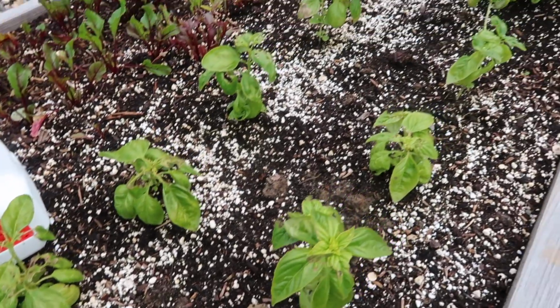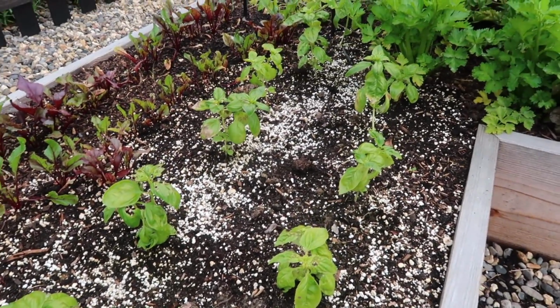So I'm in the vegetable garden now, and this is some basil I started inside a little while ago.